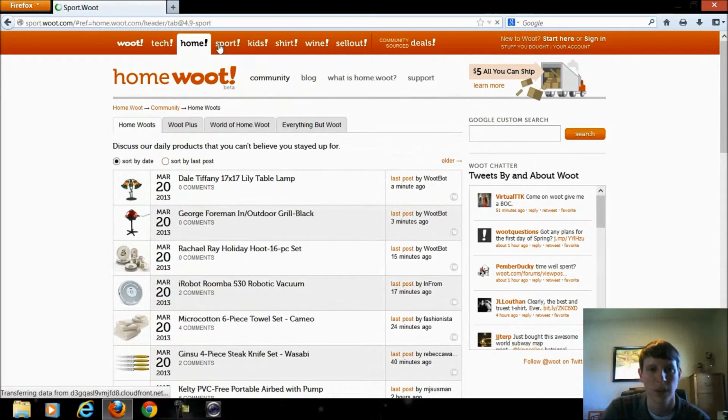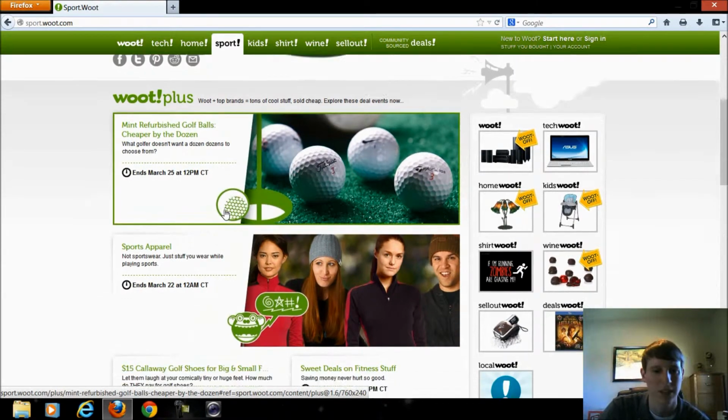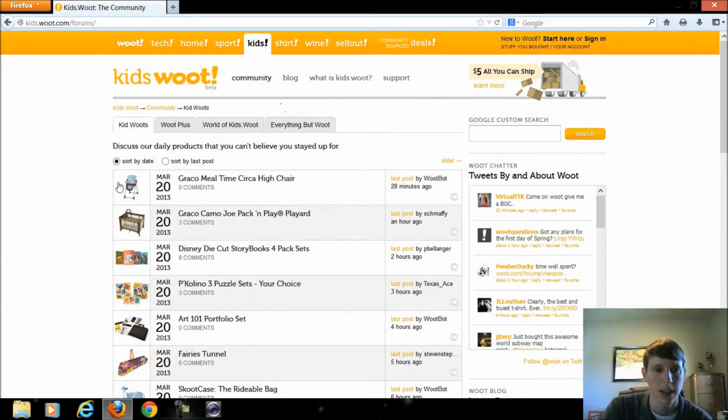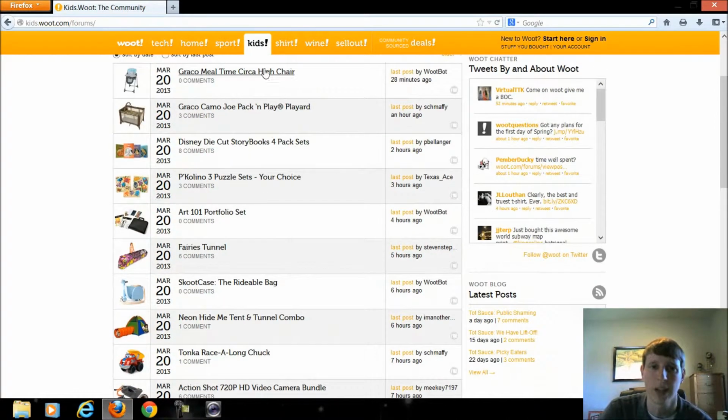All right, we'll go to sport.woot just to get an idea of what's going on there. They're also having a Woot off. So when they have a Woot off, multiple sites can participate, or it could just be a few sites. Coming down, just see they're selling golf balls, sports apparel, and different things. Kids.woot, give you an idea. They sold this high chair and this play yard, and then if we come down a little bit, they sold this tunnel, and then here's another tunnel. So they sell kids' toys as well as adult things you may need if you had kids.